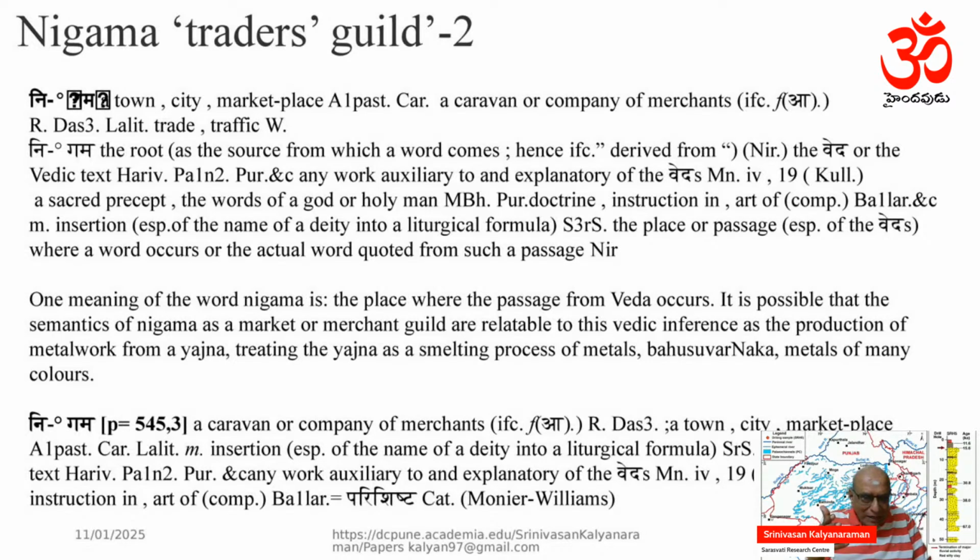Nigama, traders guild, is the derivation for the word in the ancient texts of Sanskritam. Nigama also refers to a town or a city or a marketplace, according to the Sanskritam lexicons. The Jaina text also refers to Nigama and explains the meaning of that word. Next, please.